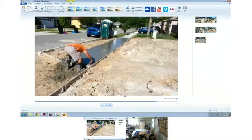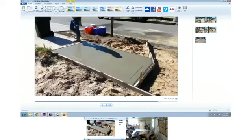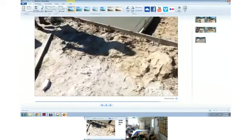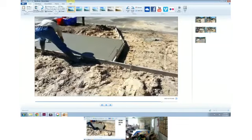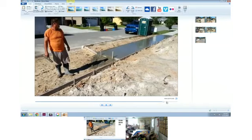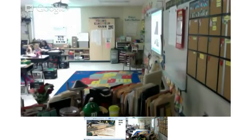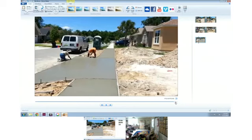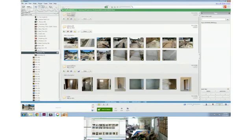And then you see when it's perfectly smooth, they take a little metal brush and wipe it over. So see how perfectly smooth it comes. So they make sure that they get all the bumps out, and it's nice and even. They did it for the AC pad too. And then you can see here, this is what it looks like when it was all finished.